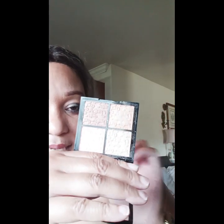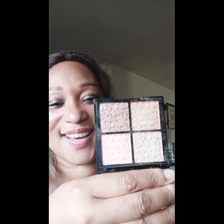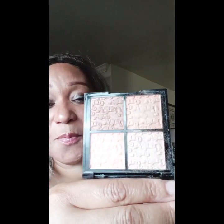And then I have this dupe product here of the Dior Backstage contour palette. I just got this one, and let me tell you, I love it. As you can see, it has the writing in there, but it's not NK New York. It's not the Dior. It's just a dupe product.